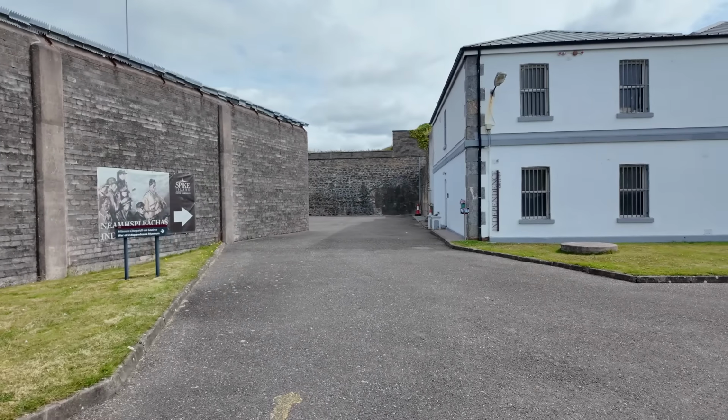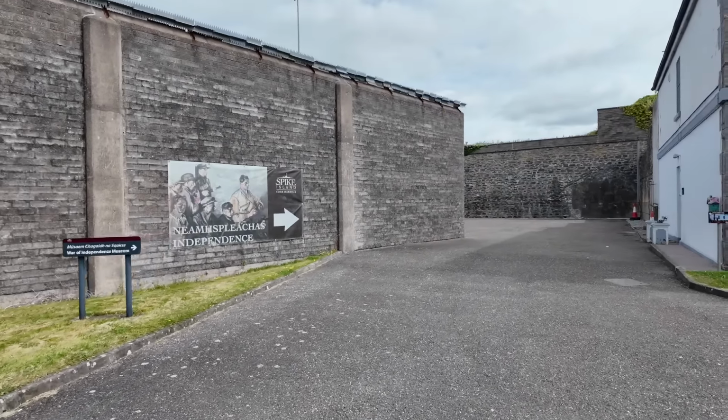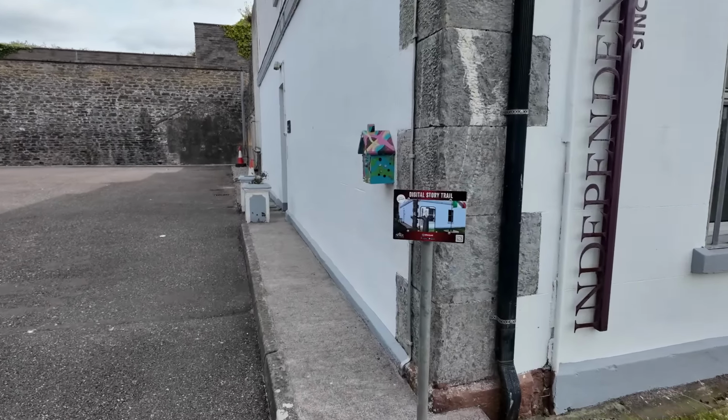We have the entrance to the Independence Museum coming up. Independence since 1914. The other cool thing about this tour, and we haven't really done it, is there is a digital story trail. If you scan the QR code, there's an app, and it'll actually walk you through some of the history, which is nice when you're self-guiding.